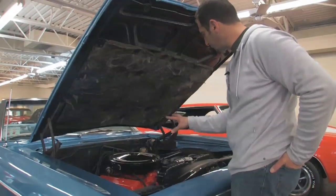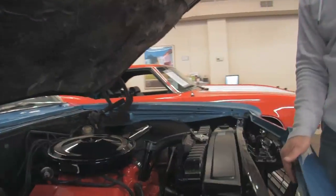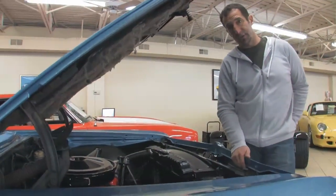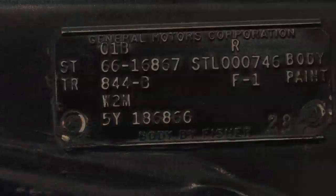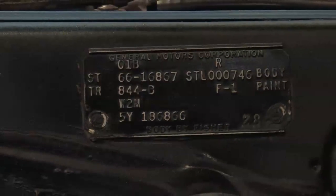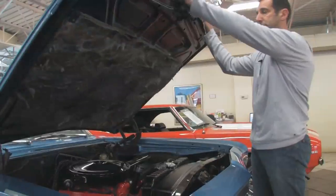So the 327 does have a nice feature on it that we forget to ask about, and that's power steering. Now, these are big cars, and having power steering really makes a big difference. This is great looking in here, by the way. Cal tag is nice there, nice detail. Also showing there the 16867 code, designating it as a Super Sport convertible.